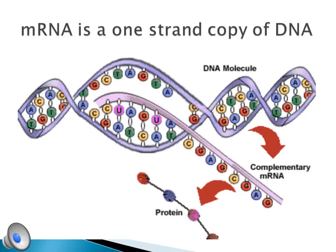To make a protein, the double-stranded DNA has to be copied into a single-strand messenger RNA, where the thymidine is replaced by uridine. This single-strand messenger RNA is then exported outside the nucleus in the cytoplasm, where the protein will be synthesized.